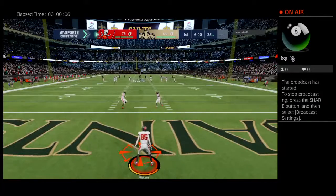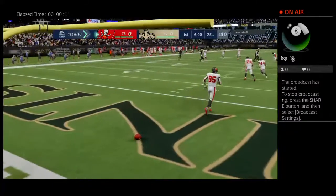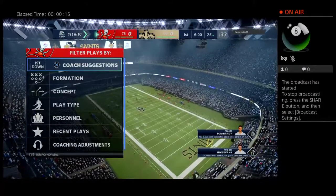Go from New Orleans. Fielded near the back of the end zone. And they will elect to not bring this one out as our first drive will begin at the 25.